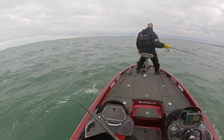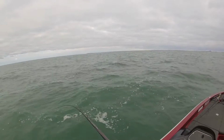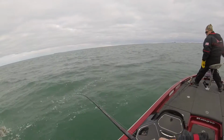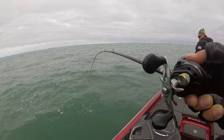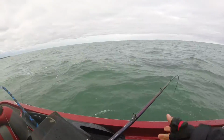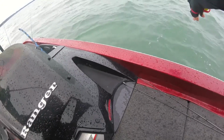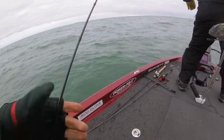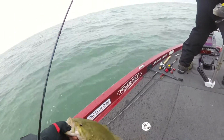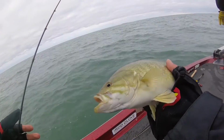Bait. Yes, sir. Not big. Right here. Little 2.5 pounder. It's a wrap. Yeah, little guy. Lake Erie fish. Look how white he is. That's a water color, right?